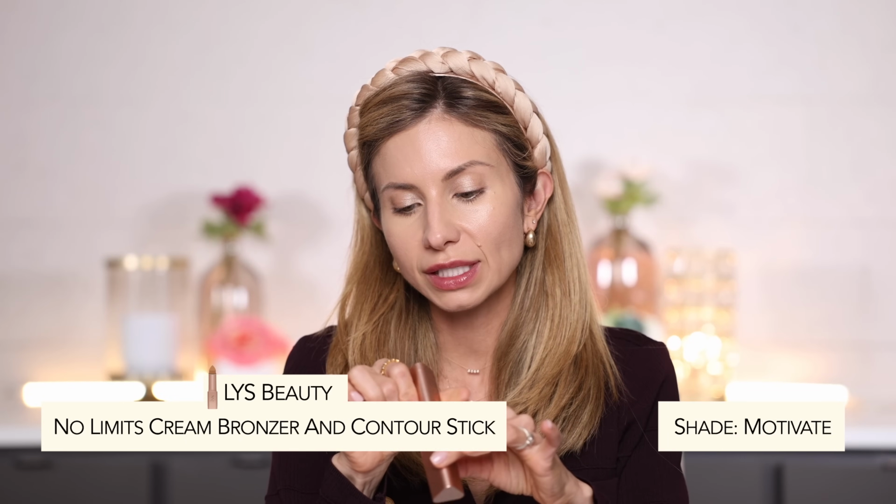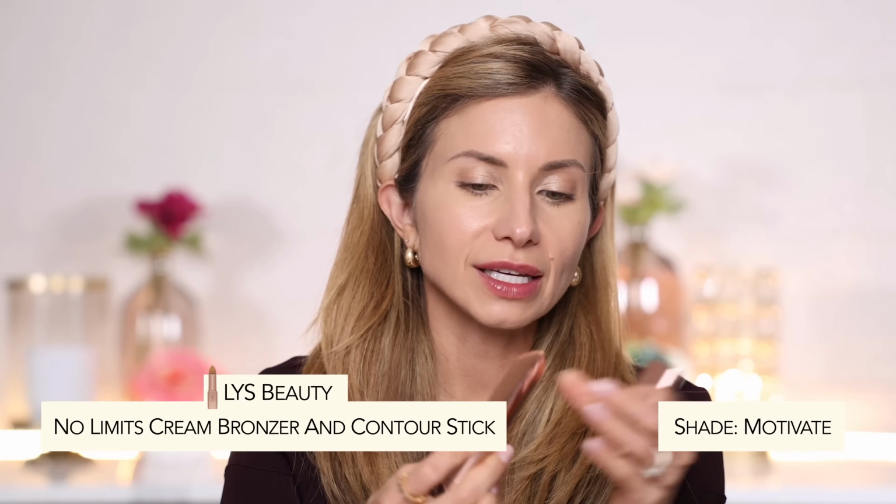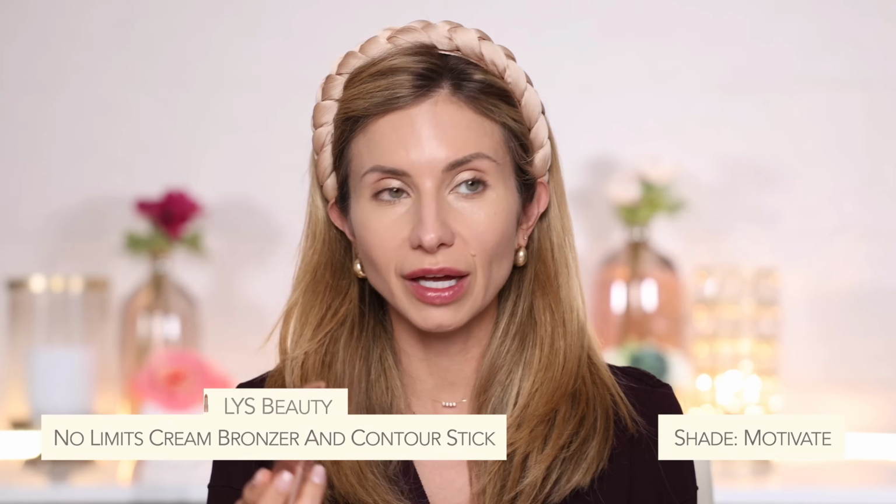I think I shared this in my last favorites video. I can't recall. The LYS bronzer contour stick, No Limits, in the shade Motivate. This is a really nice creamy formula. If you like a very creamy cream bronzer, and of course I want a creamy cream bronzer, but there are different variations of creaminess to cream bronzers. I like ones that are creamy because they're very easy to blend, but when I'm done blending, I want them to stay in place. I don't want them to be so creamy that they're moving or migrating or sliding down the skin. This is such a lovely formula.